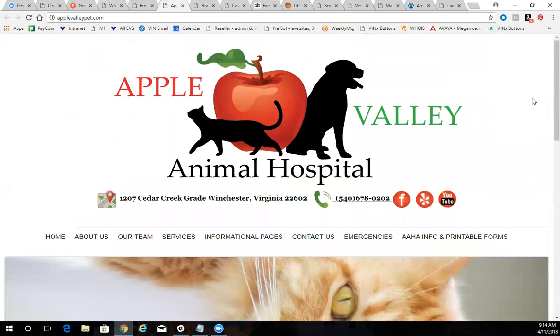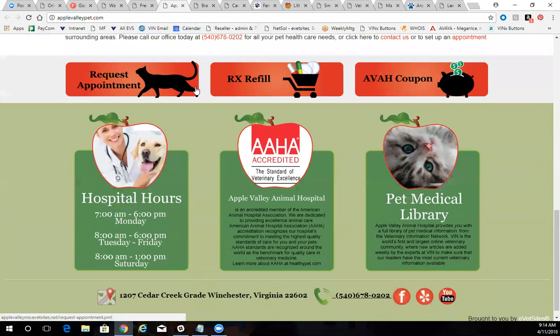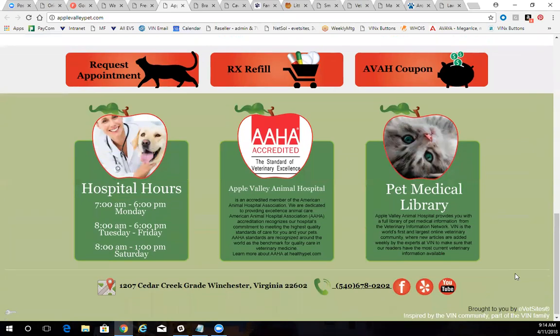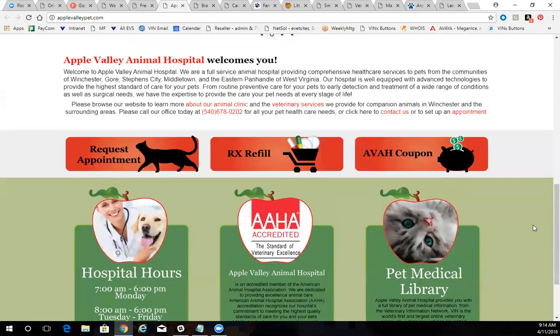Here's a redesign that we did where we created a new logo for the clinic. They have a large slideshow here. And then down here, we created some custom buttons for them and some custom graphics incorporating that apple that they have. We also created some custom social media buttons here. So you'll notice that everything ties in with the logo colors, and we've customized it with the apples that they use. So if you have anything identifying like that in your logo, this would be a great way to tie that back in through the rest of your website.